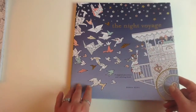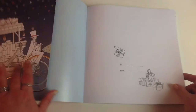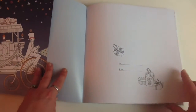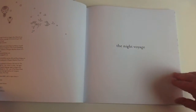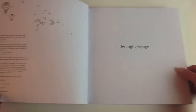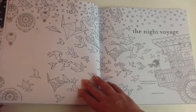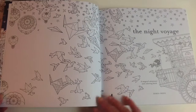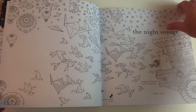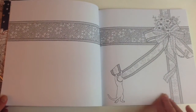The imagery is the same. The paper in the Night Voyage is still a medium quality paper, but it's a brighter white than in The Present. So we have a simple nameplate page, followed by a very simple title page. The book has been produced in storybook form, meaning that it's printed on both sides of the paper. And we've got the cover art reproduced here as an extended title page, and this lovely gift wrapped present.